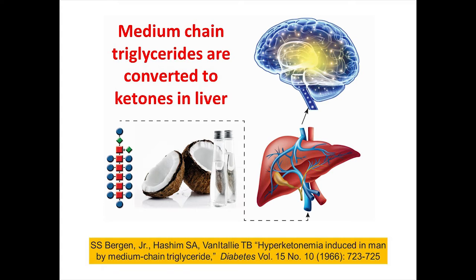So again, the medium chains are taken up by the liver, and they're partly converted to ketones, which easily cross the blood-brain barrier. Another interesting fact about medium chains is that they themselves cross the blood-brain barrier and can potentially be contributing as an alternative fuel to the brain. There's some evidence to support that, and a lot more work needs to be done to prove it. But it's just an interesting idea.